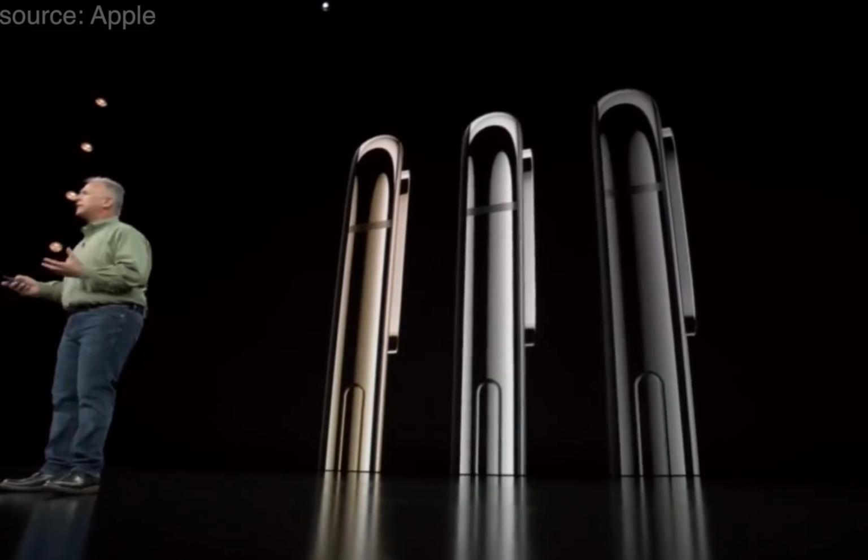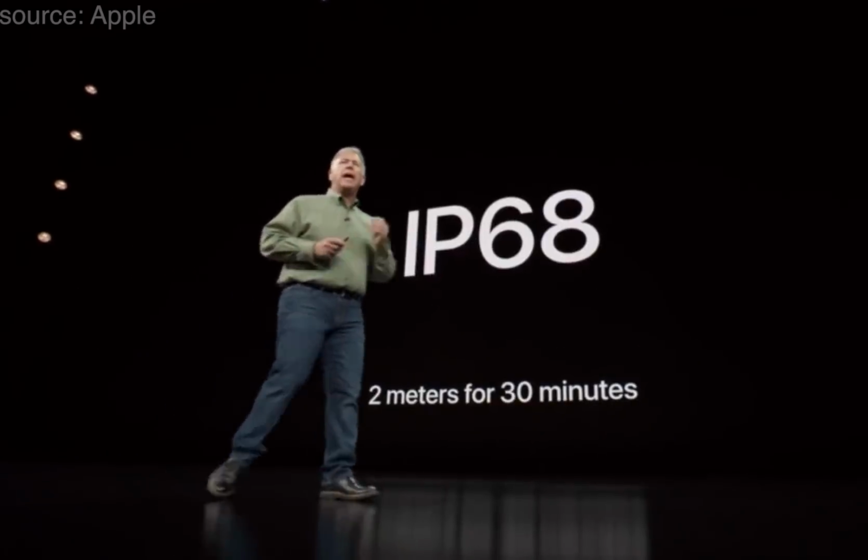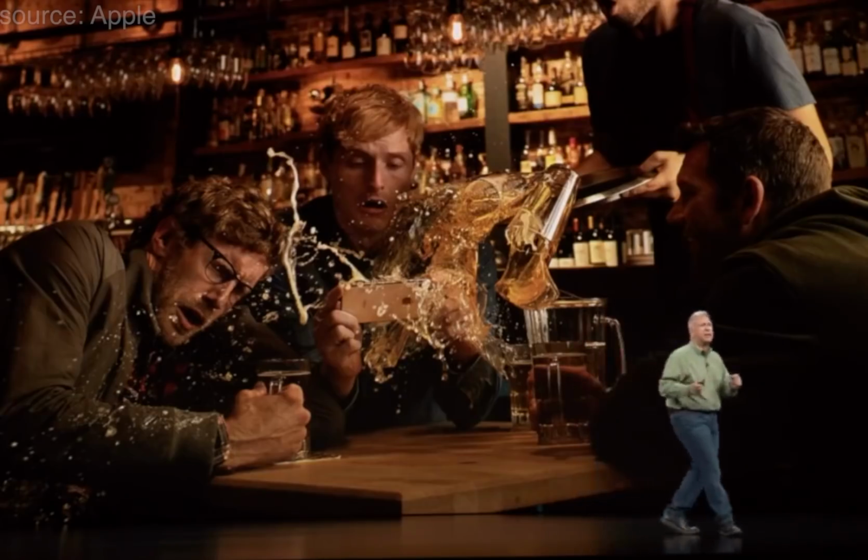And they're protected from dust and liquids to an even higher level now, IP68. That means it's protected to 2 meters for up to 30 minutes. And this is some of the most fun, intense testing we get to do at Apple.